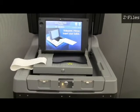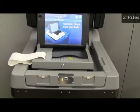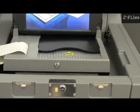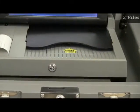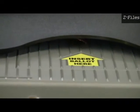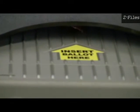All the poll workers have to do is press the button that says close polls, and it automatically starts the modem process. It prints the results tape out on this piece of paper, modems the results, and then the thumb drive that's sealed in here, that's secure, comes back to our office on election night, and that's how we get all the results in.